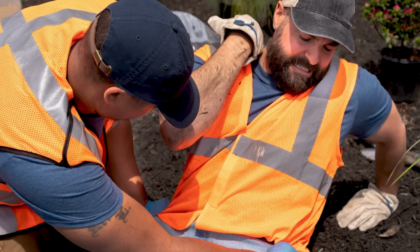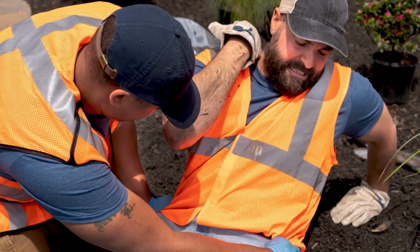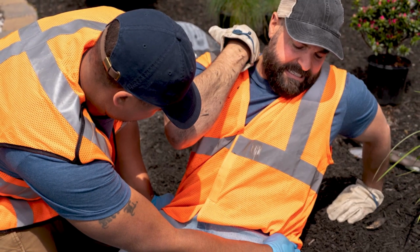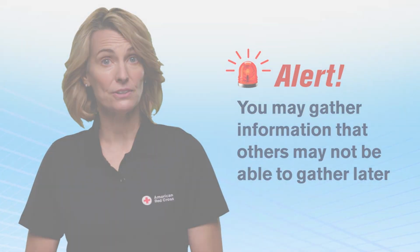The person may have multiple signs of an injury or illness in different areas of their body. For example, they may report pain in their stomach and pain in their hip. In this case, be sure to do a focus check in each of these areas. The reason you should ask questions and do a focus check is because as time goes on, the person may be less able to say things. You may gather information that others may not be able to gather later.